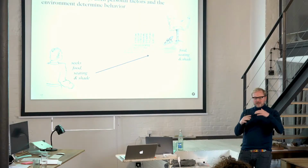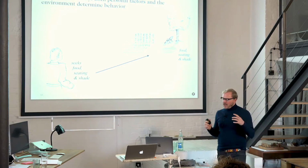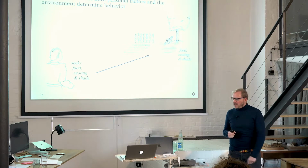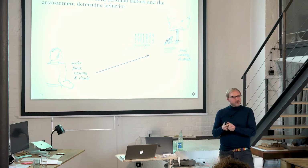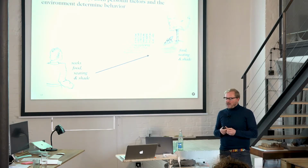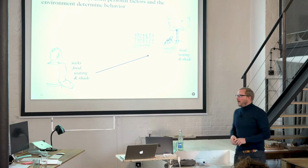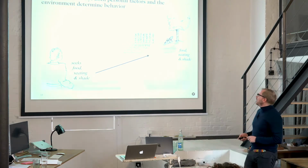Lewin kind of described a gravitational field. The human environment, or objects or situations in that environment, exert a kind of gravitation and pull people towards a certain situation or object. But they can also have negative gravitation that pushes people away. There are also hurdles. Sounds very abstract, but here is a good application.